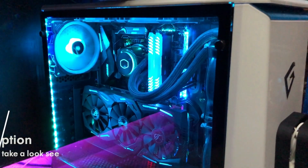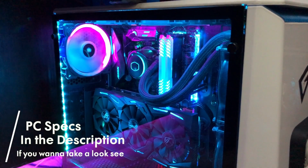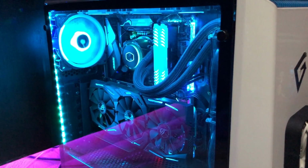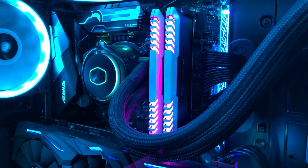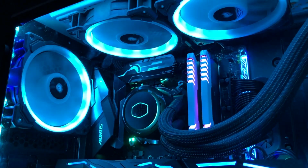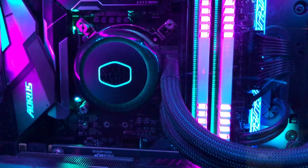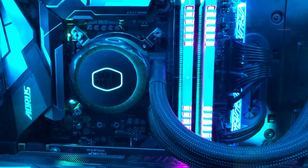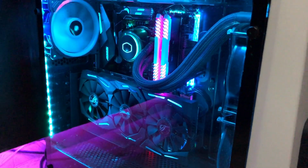It basically has a Core i7-8700K. It's not overclocked yet, but I have plans to do it soon. But it has a 1070 Ti graphics card from ASUS STRIX, Corsair RAMs, which is painted by the way, and the fans are from Corsair. It is the LL120s. Also the cooler is from Cooler Master, and it is the ML120, I believe.